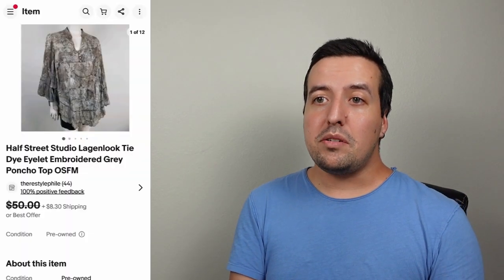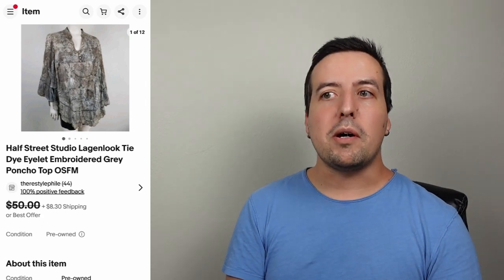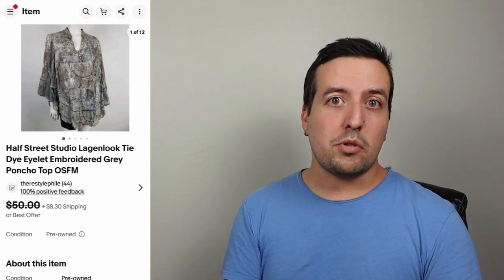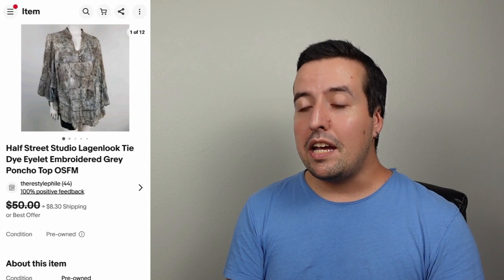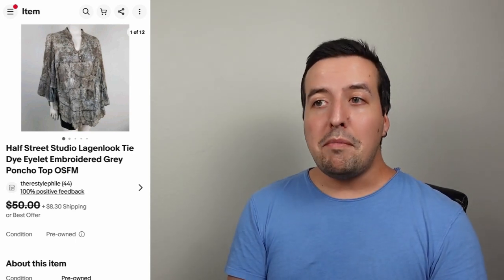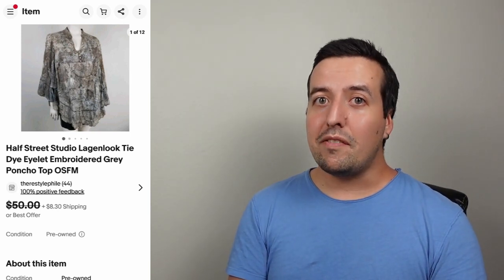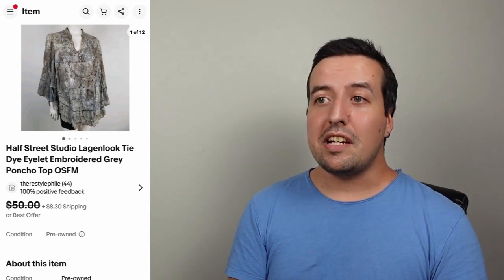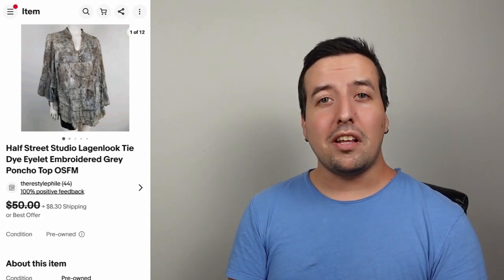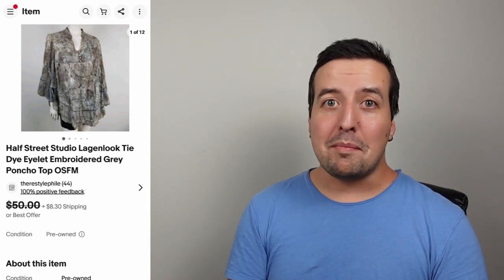So the item was a Half Street Studio Log & Look tie-dye eyelet poncho top, one size fits most. It sold for $43, which was an offer from the watcher on eBay. After eBay's fees, I received $36.36, and I paid $1 for this item at the Buffalo Exchange Earth Day sale a few weeks back, so my total profit on that item is $35.36. Man, I just love profits when your cost of goods is $1. Shame it doesn't happen more often.